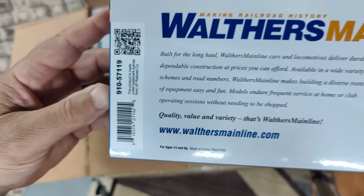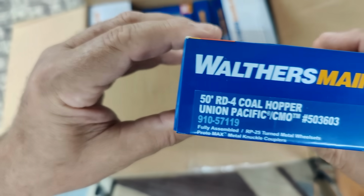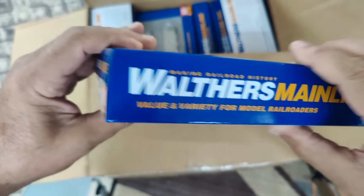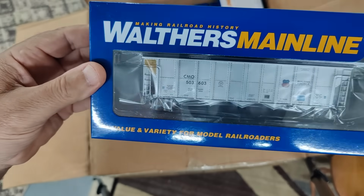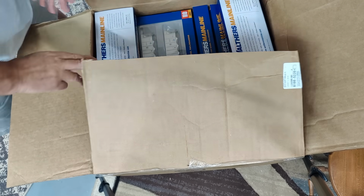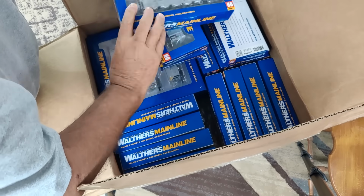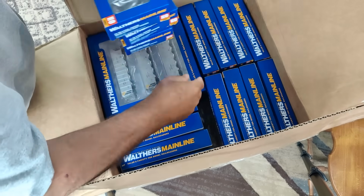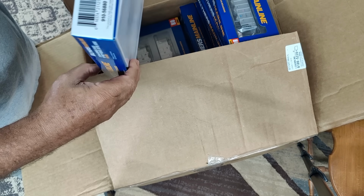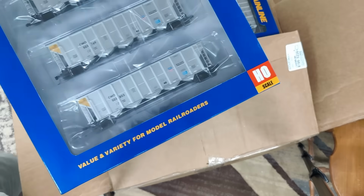Here's the information on the packaging, and there's information as far as the numbers and description. This package from Lombard Hobbies is all RD4 hoppers, nothing else. 24 in this package, and again I have a couple more 3-packs coming, so they're all stacked in there nicely. It took me quite a while to get them all out and situated, mainly because I also took time to remove the cars that I had standing in for these. So here's the 3-pack.